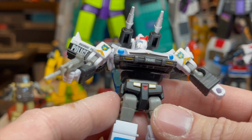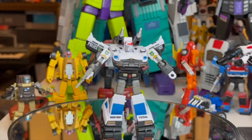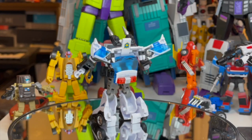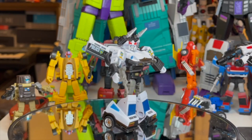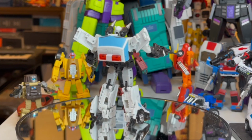And as far as his stance goes, I actually think his stance is really good. The chest is pointed down a little bit, but I think it gives him more character, more weight, and it just looks really, really good as he's standing there. All right, so that's NewAge. Okay, and here's Magic Square.